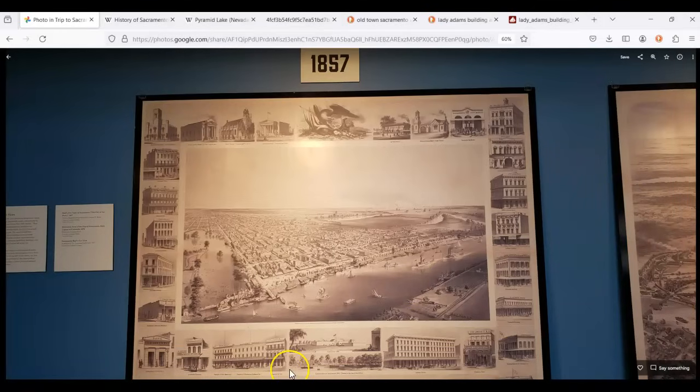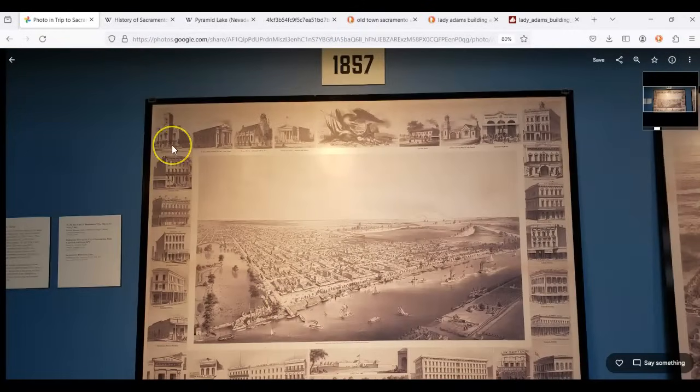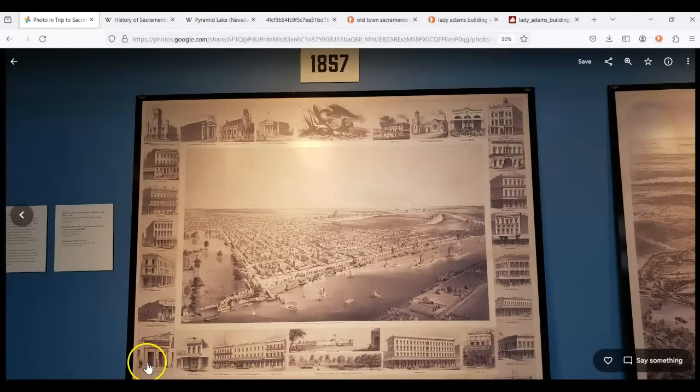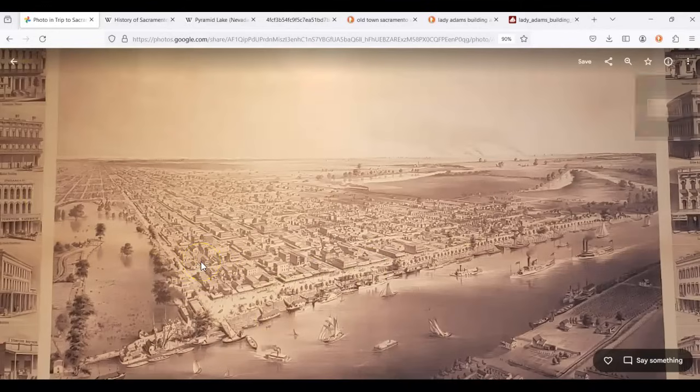So this photo really got my attention because it shows here that in 1857, this city was almost entirely built out. Look at all of these buildings here in 1857. And if you look at the buildings, they're beautiful. They're not shacks, that's for sure. They're the buildings that we were just looking at. And yet somehow in 1857, they were able to build all of this. So this is what made me think, oh, that's interesting. Let me find out, when did Sacramento even come about?